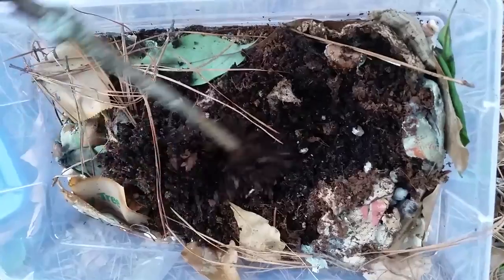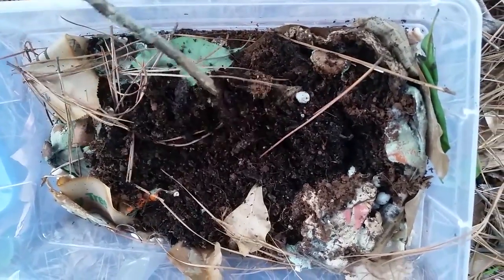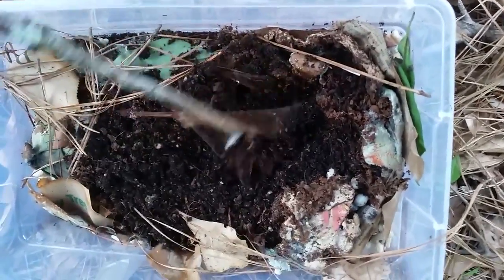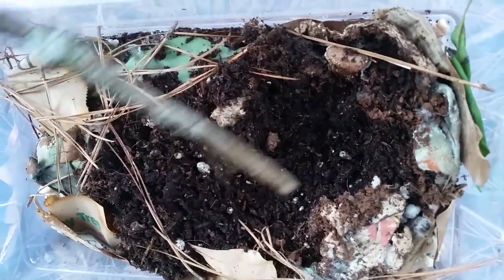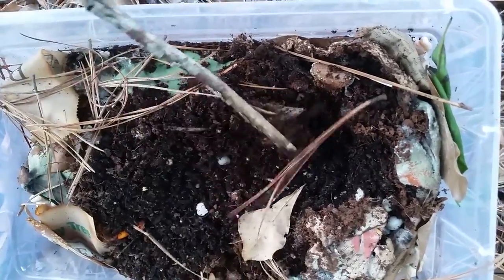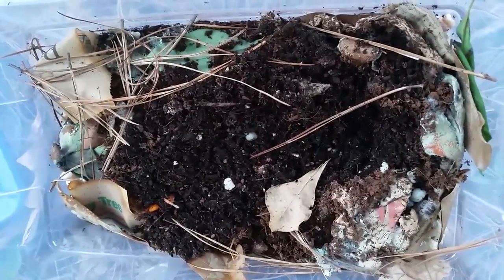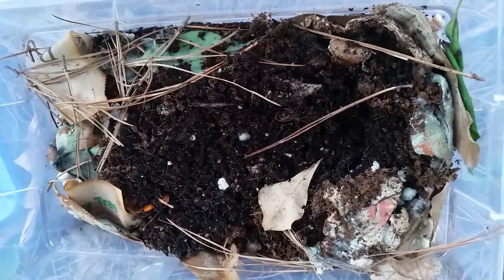And the soil in general looks darker and more refined now that the worms have been getting to it. Now, these worms are probably below the surface, and as you can see, small micro animals have begun to grow near it.